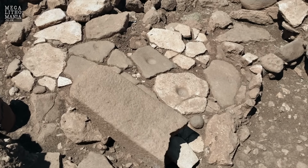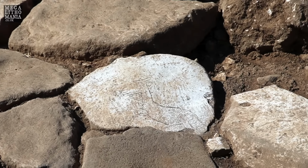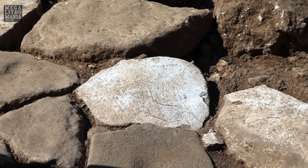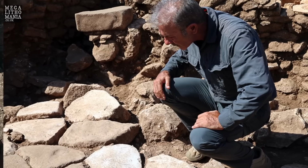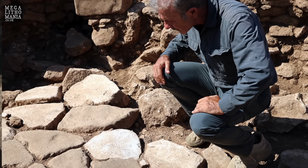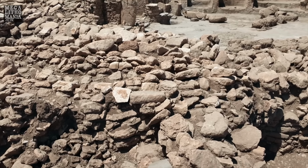We're just down in the area now where the donkey carving, the etching, was found. It's almost like a walkway going into the site from pretty much the east. That is interesting. So just down there you've got the cut marks, really deep cut marks into what looks like basalt actually, not limestone. Then obviously that just leads into the main enclosure over there.